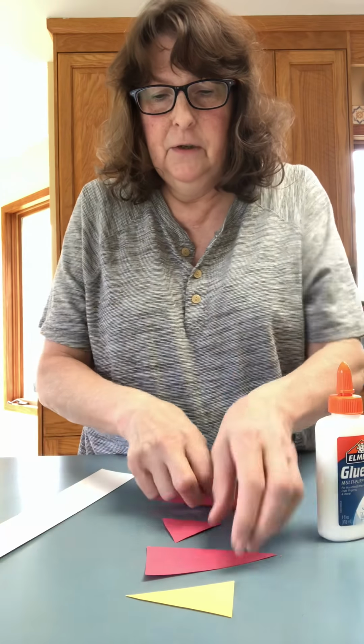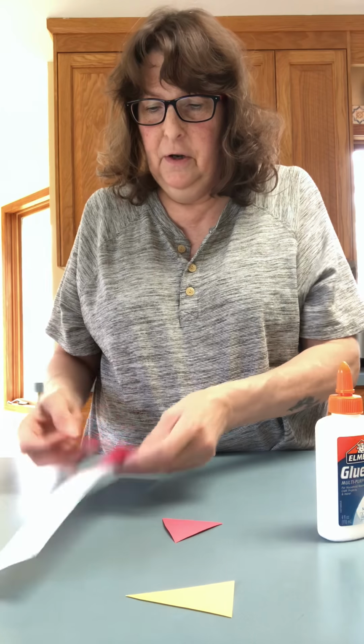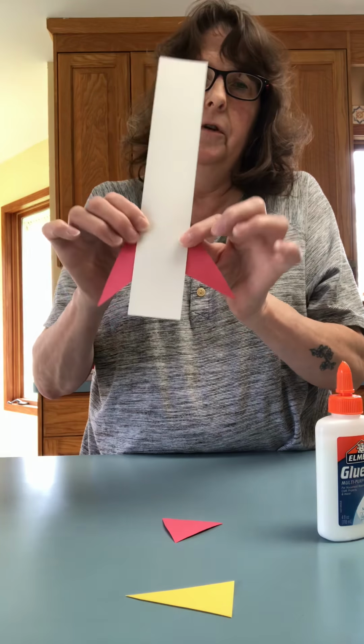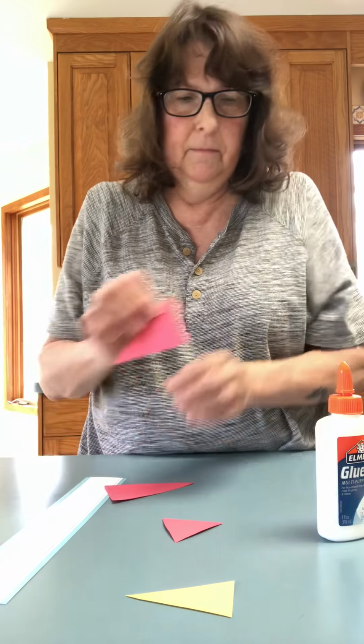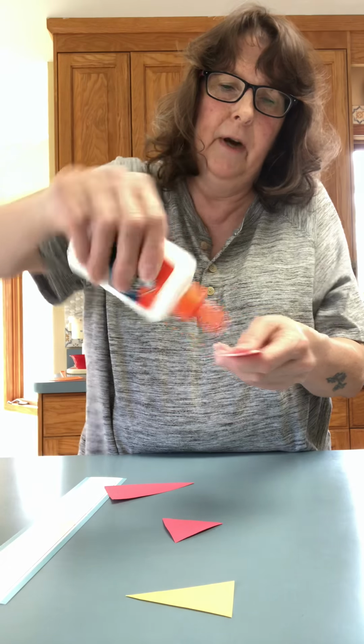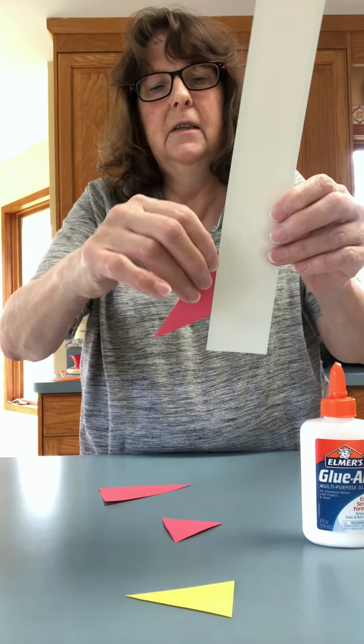And you're going to take the 2 longer ones and you're going to glue them to the back of your stiff paper. So you just need a little dribble of glue right there. And I'm going to put it behind the stiff paper.